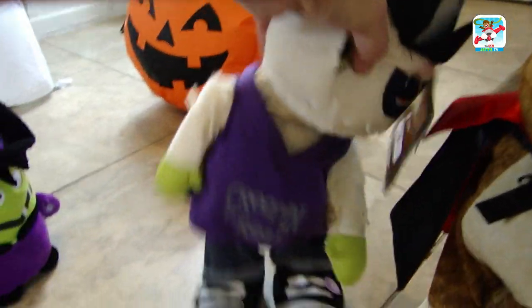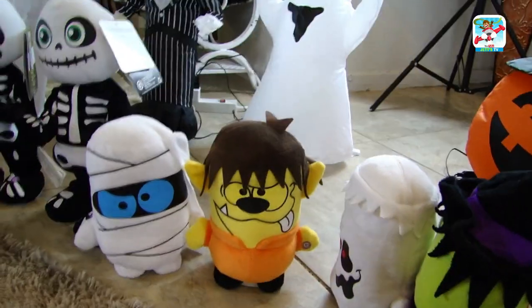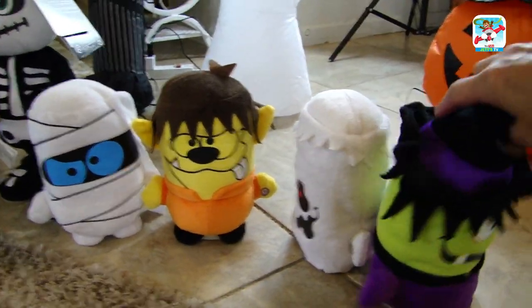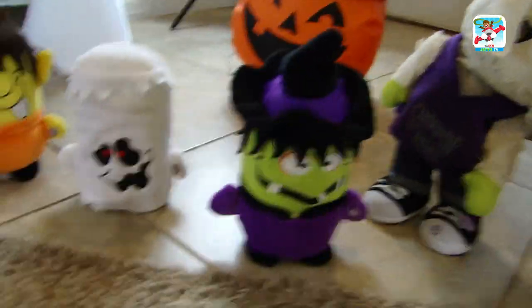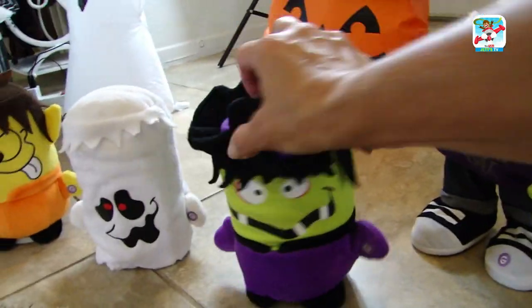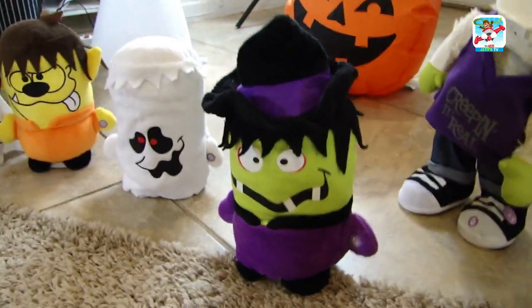Okay, so these other little wobblers here, we were not aware, but the Werewolf of London song here is now copyright, and these guys will take off on us too. So let's start with the little witch. Oh, she sings the same thing.